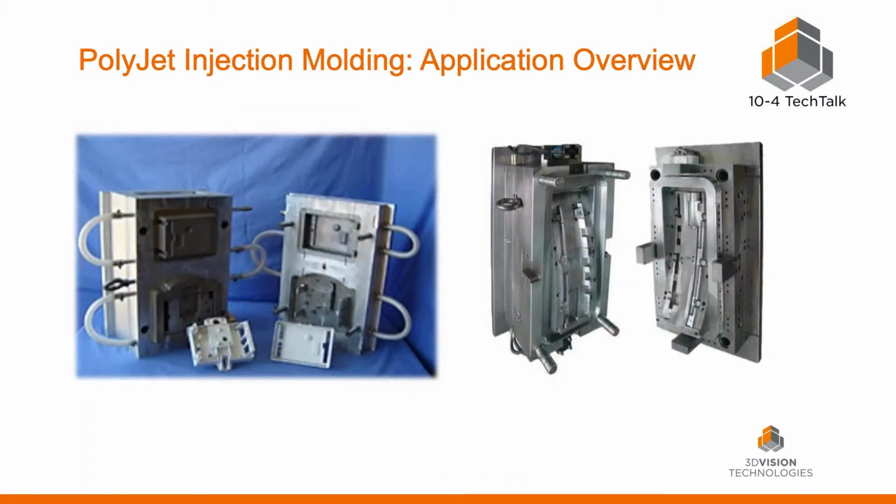Right. So the mold itself is traditionally made out of some high-grade metal. It includes the cavity, or the negative of the plastic parts. If you can see those tubes on there, those are usually the cooling lines, if we're trying to cool it down really fast to get our production rates up. We also have gates and runners, which are the paths that the plastic flows through in the mold.